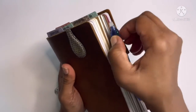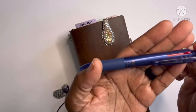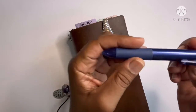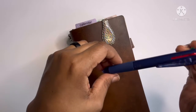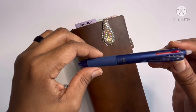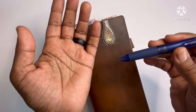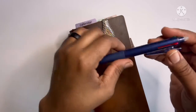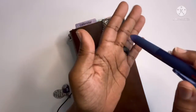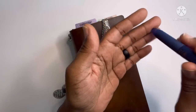Then I'm currently using in my traveler's notebook the Friction Ball 4 multi-pen, and I bought this to test it out. It's a plastic barrel, not anything really fancy, but I just wanted to test out the friction pens again. When I first started planning and I first discovered the friction pens, I bought like a full set that had all the colors, the purple, red, green, blue, black, everything in it. And I don't know, I just really didn't fall in love with the quality of the ink and the writing. It just seemed, especially the black, seemed not to be very rich. It was more of a gray.